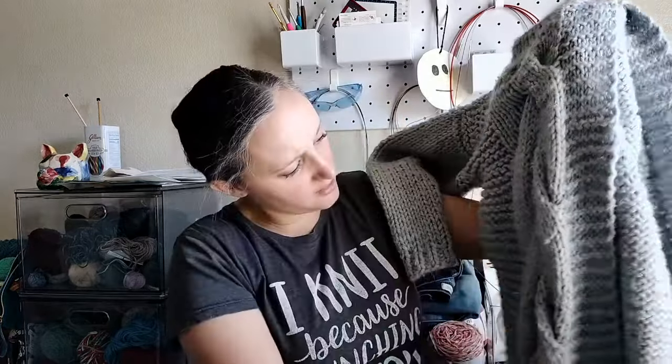Yeah, I love these big fat cozy cables because it does make it feel cozy. And this is my sitting at my desk and working type sweater.